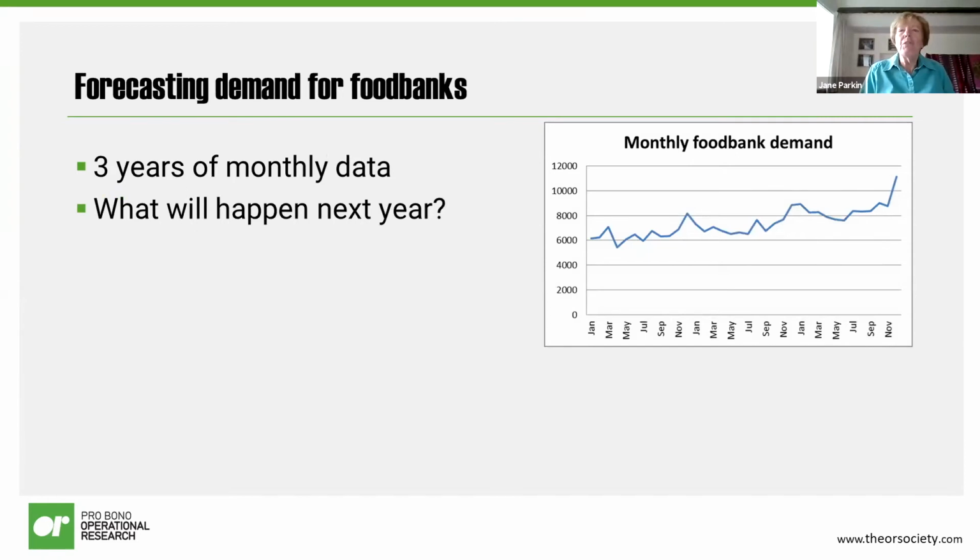So starting off with forecasting demand, we've done some work with food banks, and we've got a chart of monthly food bank demand. Now I'm just going to change this around. Get better now. Can you see it better? Okay, so we had demand month by month from a food bank. And the question was, what are we expecting to happen next year?